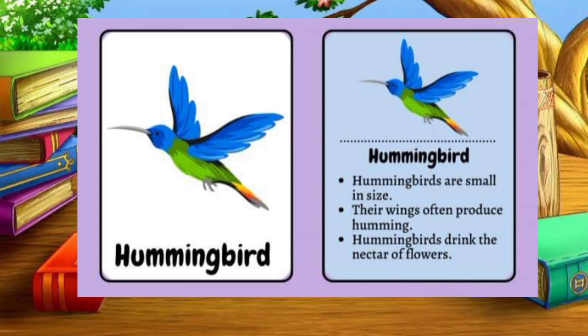Hummingbirds are small in size. Their wings often produce humming. Hummingbirds drink the nectar of flowers.